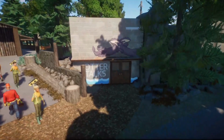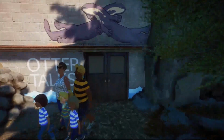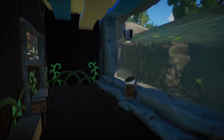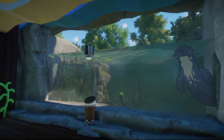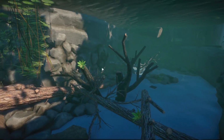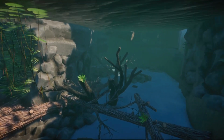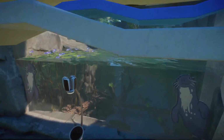Then I also added in this little otter talks area, where our educator area is over here. Let's pop in here for our otters. I did a little bit of an interior for this, but really, this is my favorite underwater viewing section. I just love how the views are, all the fallen logs and stuff like that. I just like how this looks a lot. So there you go.